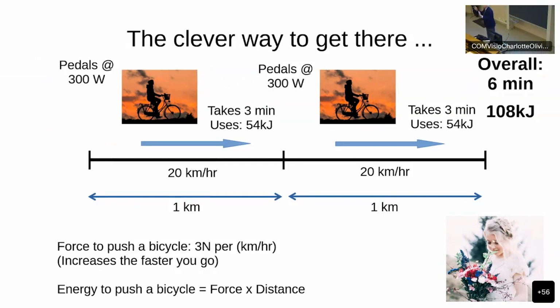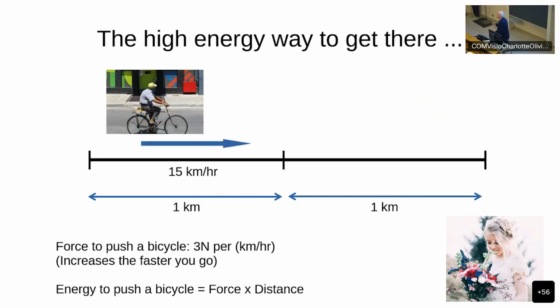This is about right, actually. It's about what you dissipate on a bike. And in the second kilometer, you'd also dissipate 54 joules of energy. And remember, if you want to make your bicycle go quicker, you've got to press harder. You've got to apply more force, and you've got to dissipate a lot more energy to make the bike go quicker. If you're me, an old man, you say, plenty of time. I can go slowly.